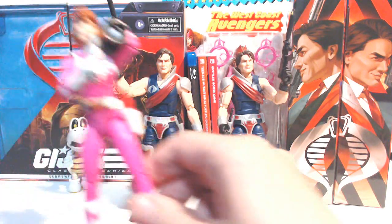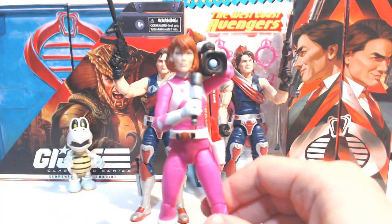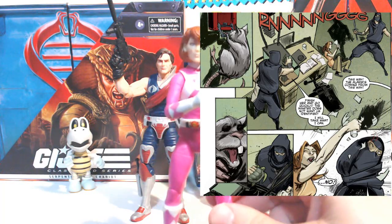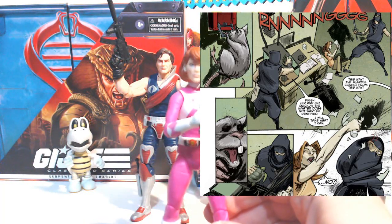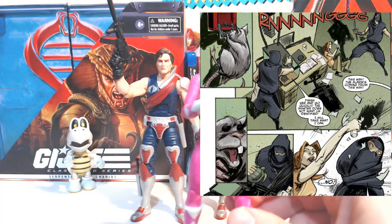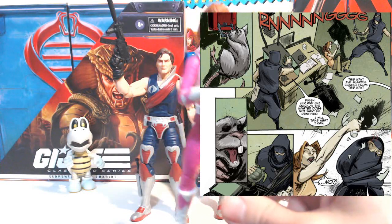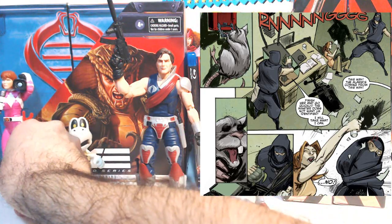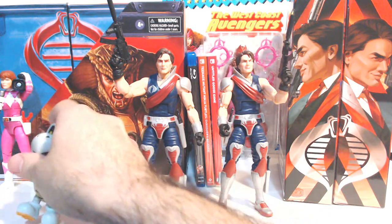One thing that does mystify me is, I've read some of the IDW comics in that April fills her traditional role as a laboratory technician, but here she's a reporter again. Did something change in the comics, or for the toys, or are they just going for the April most people know from the '87 cartoon? Well, whatever, I'm overthinking this.